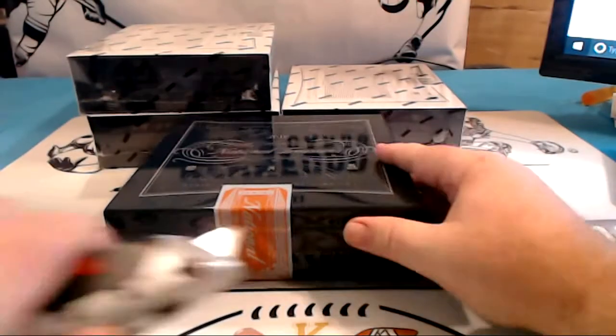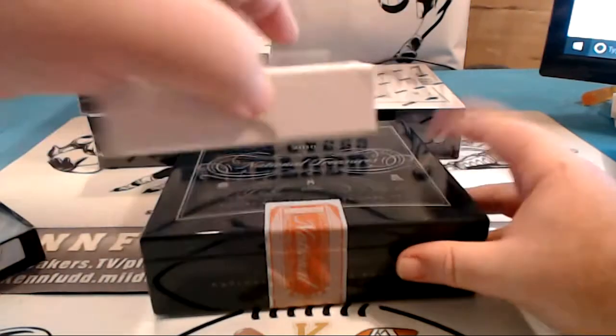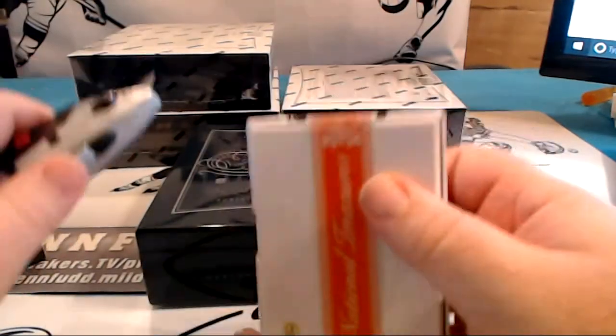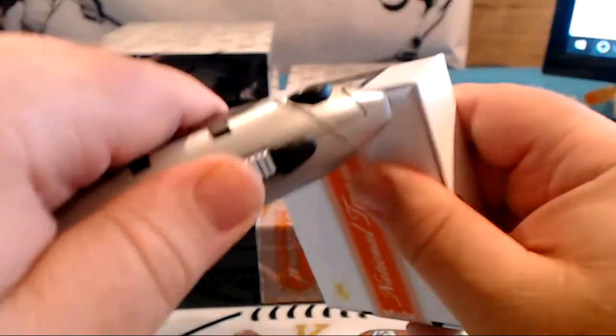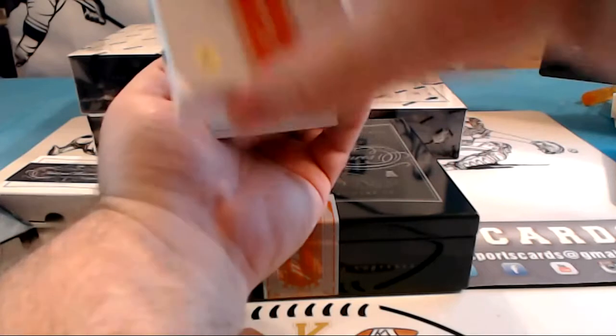Let's see if we can hit some monsters. Good luck. Empty box. Empty box.